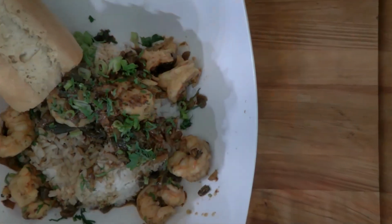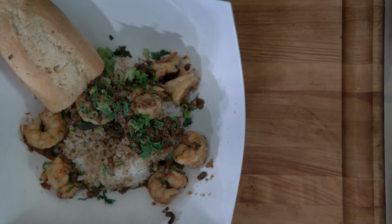If you don't have shrimp stock, chicken stock will do. No one will be able to tell the difference between chicken stock and water, but it'll be all right. But if you can make that shrimp stock, I highly recommend it. It adds a depth of flavor into this. It just makes you wonder what it is because you're not used to eating it.